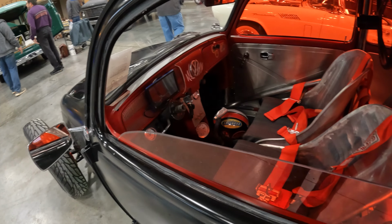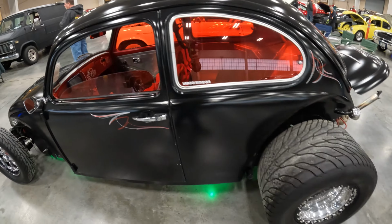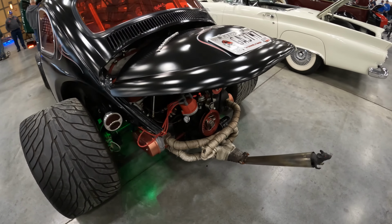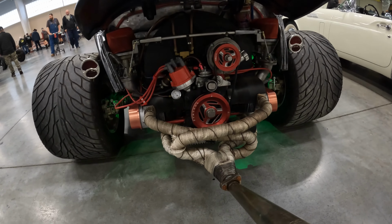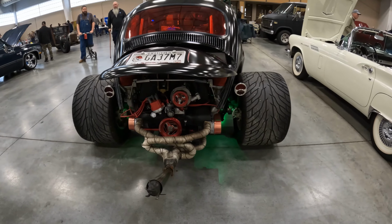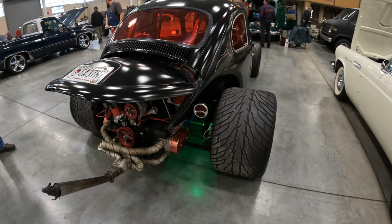That is cool. Wow. I'm sure that's from Georgia. It's probably a 2100cc motor in that one. It's got some horsepower.